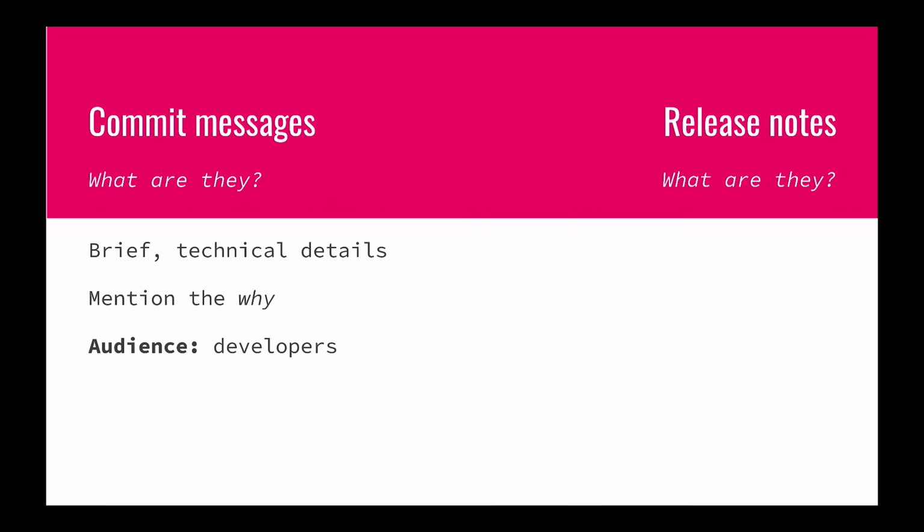Release notes, on the other hand, are a high-level and less technical summary of what's changed about a product or a feature or an API in a release. When your product is an API for other developers to use, the lines get a little blurrier, but as a rule of thumb, your release notes should be written at a less technical level than your commit messages. And they should focus on the resulting behavior and not how you did it.